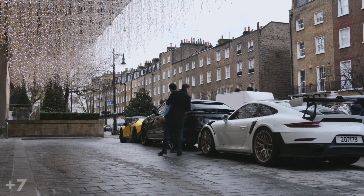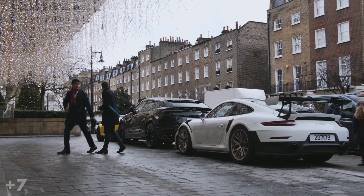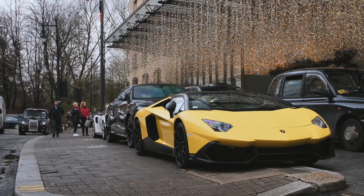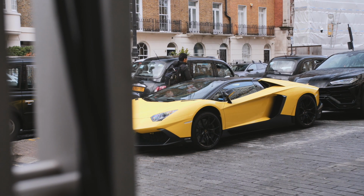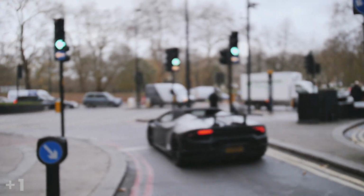The parking lot in front of Berkeley was also pretty packed, with a white GT2 RS, Lamborghini Urus, and the Lamborghini Aventador 50th anniversary. Out of these 3 cars, I am for sure the biggest fan of the GT2 RS, but the example here, finished in plain white, just seemed a bit too boring. But what would you pick? Vote above.